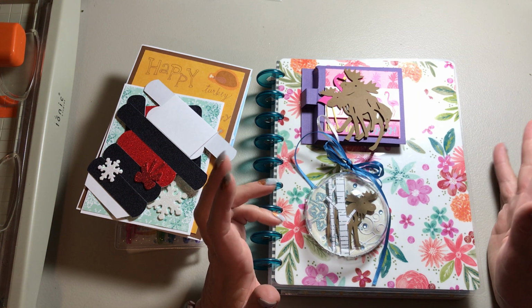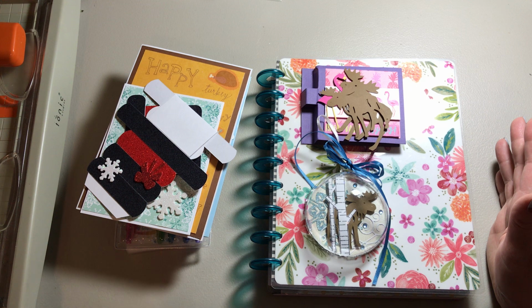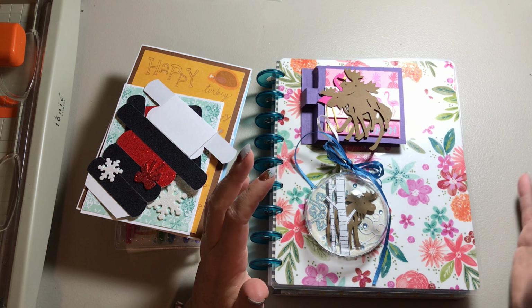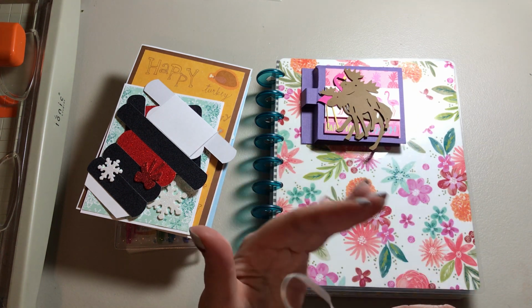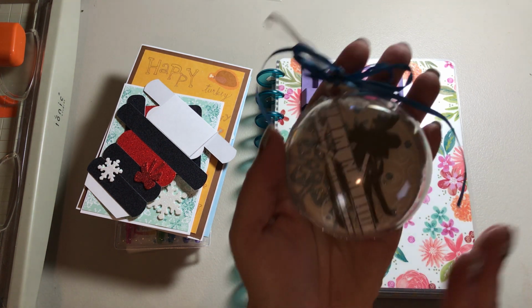So there's this kind of joke in my family. We were with my in-laws, and I said I don't believe in moose because I don't think they exist since we never saw them. So Valerie, my BFF, knows that joke.